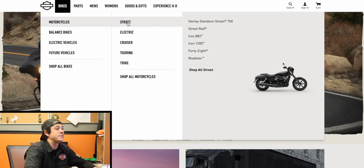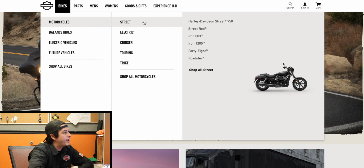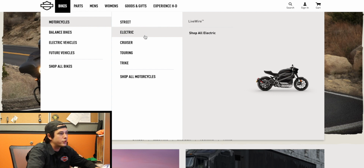They've completely purged themselves of that word. You still have the Sportsters, the 4 that are still left, but you no longer have the word. So all the Sportsters are now in the street family. Welcome to the family. We're going to skip over electric for now and go straight to the cruisers.